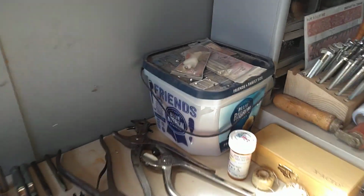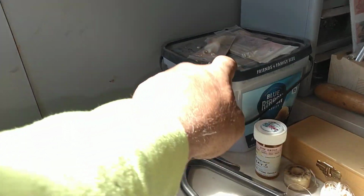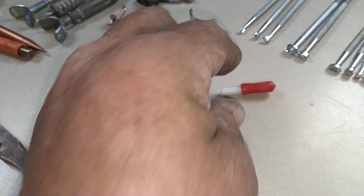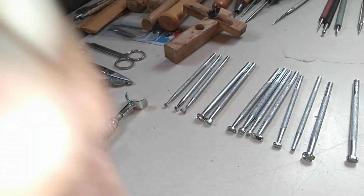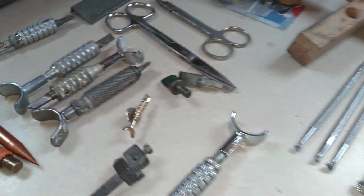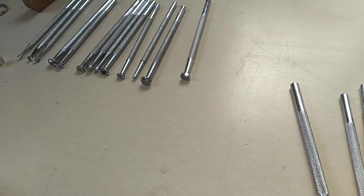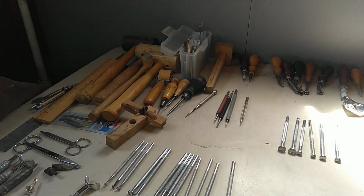So, everything back here was bought brand new out of the Tandy store in Phoenix. So that stuff doesn't count, but there's a couple things I'd like to show you and talk about here. And actually, since we're at swivel knives, this little guy is a ceramic blade for the swivel knives. I forget what I paid for it, but if you're doing any amount of tooling, it's well worth it. So we're at 7 minutes.